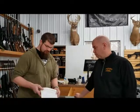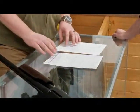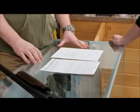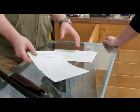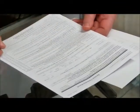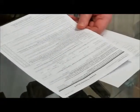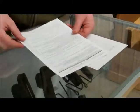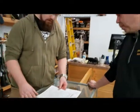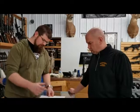Then you'll come in and you'll fill out this form. This is called the 4473. That's a fancy name for it, given to it by the Department of Justice. It's all really basic information. You're going to fill out your last name, your first name, your address, where you were born, your height, your weight. Social Security number is optional. It will help with misidentification, but it is an option. You're going to answer some ethnicity and race questions, and then there's a list of prohibited questions.